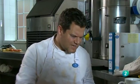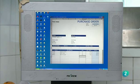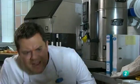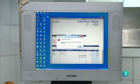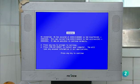I need some eggs and some milk. Oh yes, and I want a lot of bacon. So I click here. Now print. Now why aren't you printing? Is there any paper in the printer? Come on! I've completed the order form and I've checked the paper in the printer. Now I click enter and you print the document. You've crashed again. Are you going to print this document?